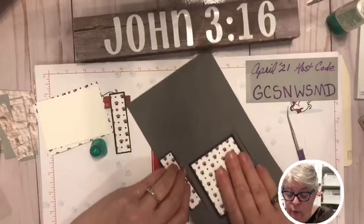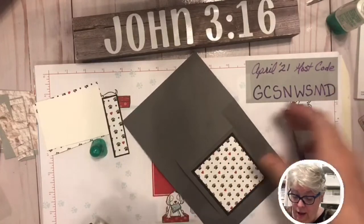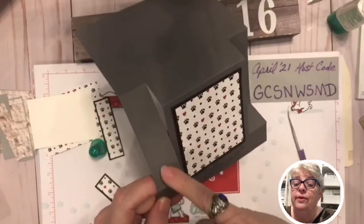All right, y'all, we're going to fold this out. And we're going to put this guy right here, okay? You see there's the fold here and the fold here. We're going to put it between this fold and this one right here, okay?